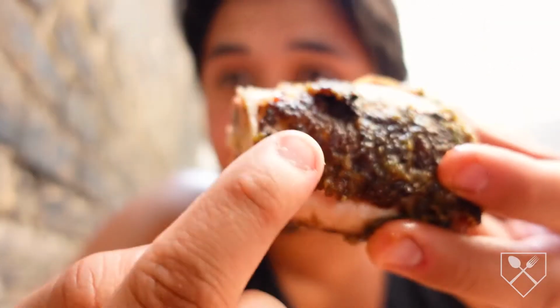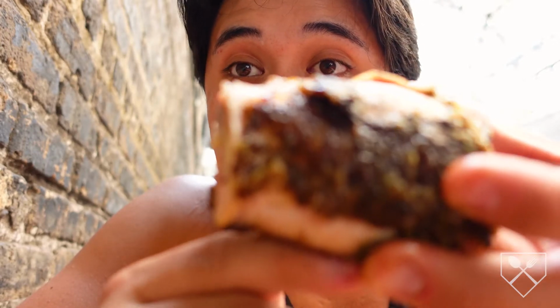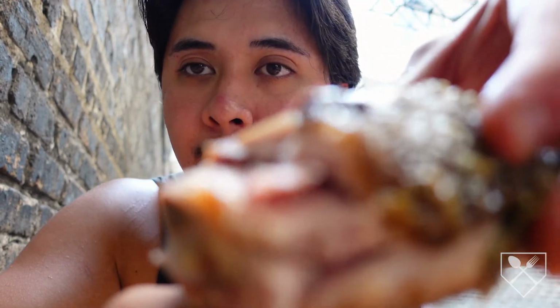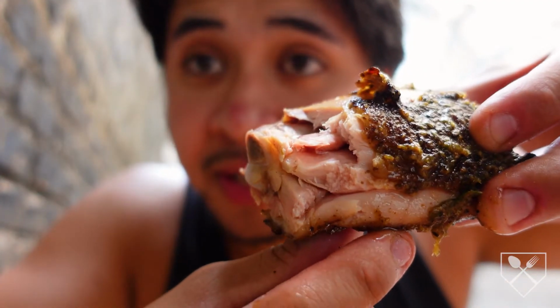The chicken, of course, is phenomenal. This jerk sauce is actually very, very, very good. There's kick to it. I actually like the texture of it. You know, I poured the sauce on it, it doesn't overwhelm the taste of the chicken. It's pretty darn good, I gotta admit.